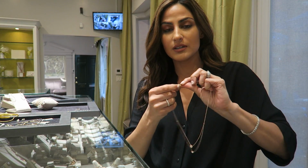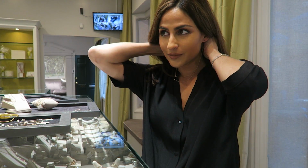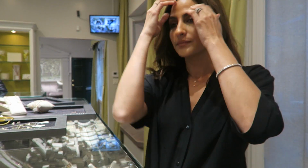This necklace, this next one, is I think one of my favorites, only because it already comes layered. This to me is the perfect necklace. The perfect necklace. Okay, but lean forward, I just want to show you. Yeah.